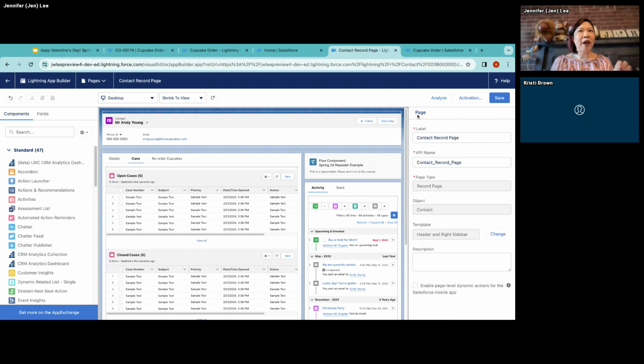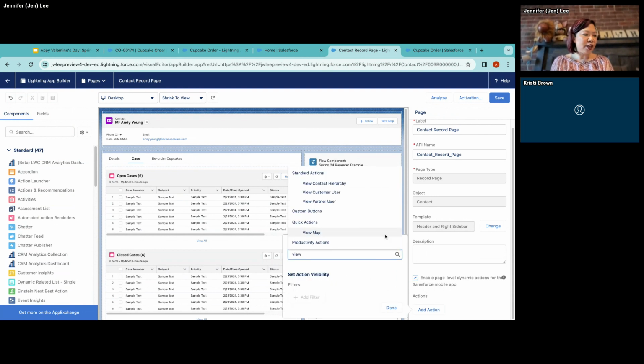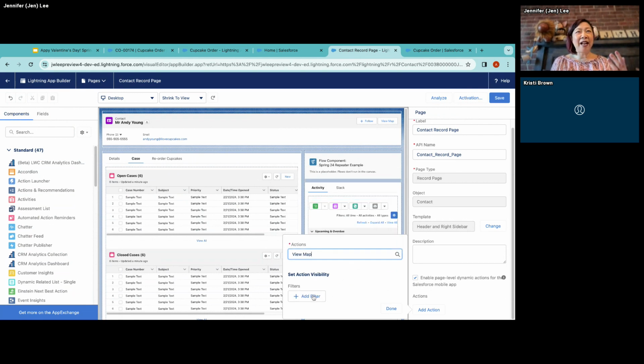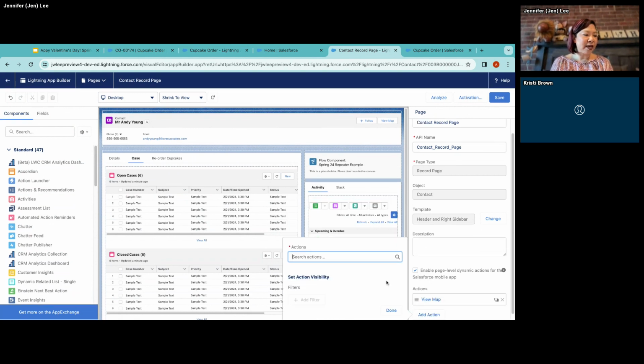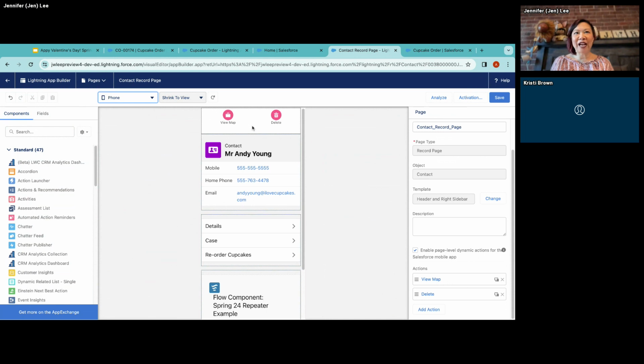So I could configure dynamic actions in the highlights panel. I can also, if I wanted to only configure mobile-specific actions for the page, go to the page properties and check the box here to enable page level dynamic actions on the Salesforce mobile app. And then here I can do the view map again. I could add additional filters if I want. Let's add another button here, delete. And then because we're designing it, we could switch over to the phone and then we see those actions there, right? We don't have to save the page and go to our mobile device to test it out. We can actually see it here.